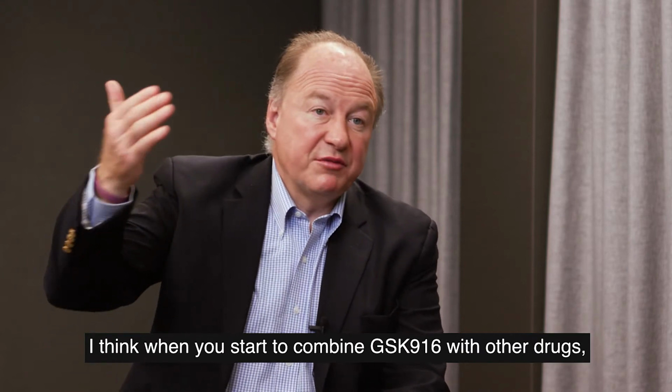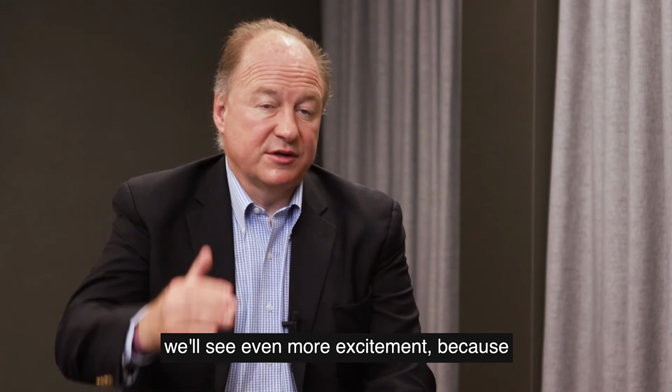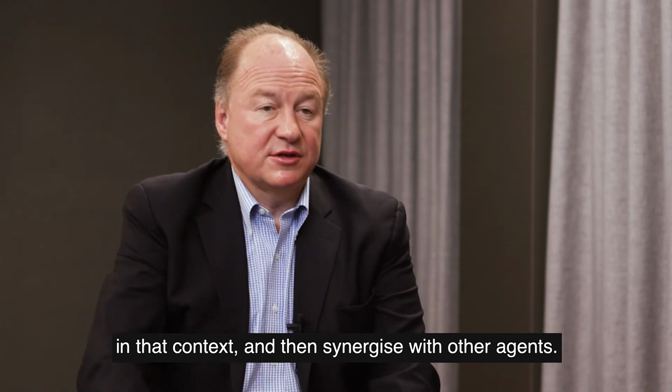I think when you start to combine GSK916 with other drugs, we're going to see even more excitement because essentially you're able to bring down doses in that context and then synergize with other agents.